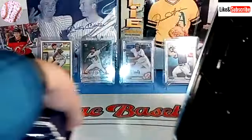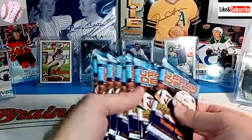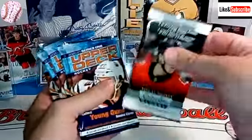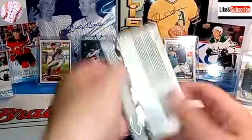And on the bottom, there is the O-Pee-Chee Glossy. And we're going to set these aside. Maybe it's just easier if I just dump them out. Okay. All right, so here is the, what do we have here? We have 4, 9, and then the 10th pack is the glossy pack. So we'll save that for last. And let's get to it.